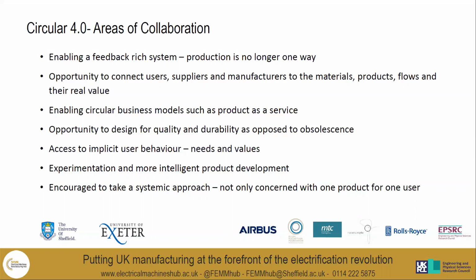And then enabling circular business models as a product or a service. I think that's something that is probably a little bit away, but it's a good aim to have. It's not a bespoke solution. It's not something that you have to put years and years of research into, but you're actually putting this circular business model as something that people can dip into and get answers quite quickly.